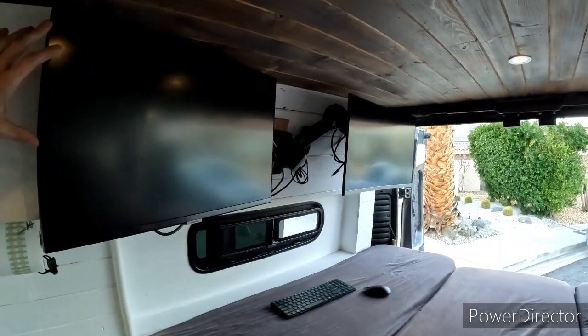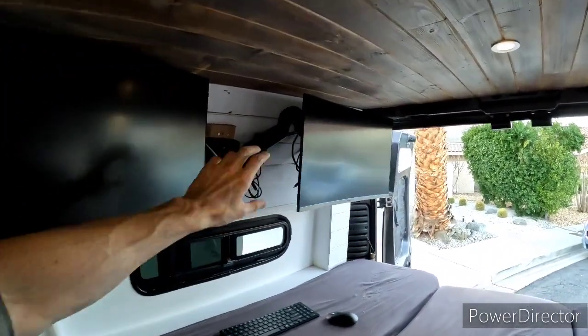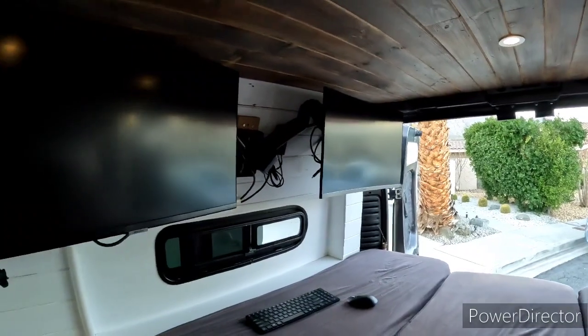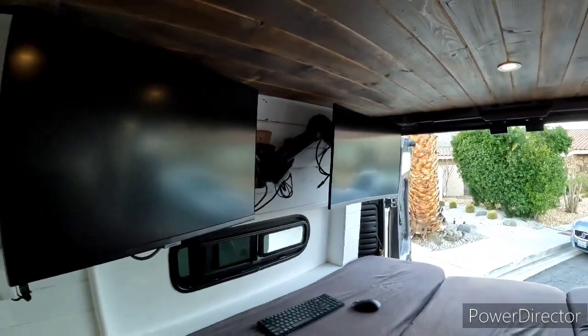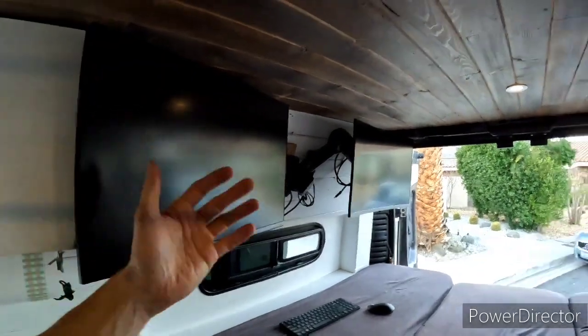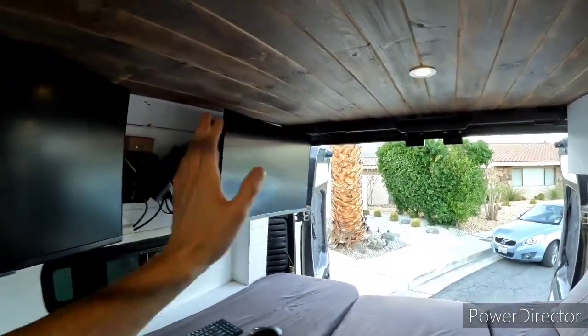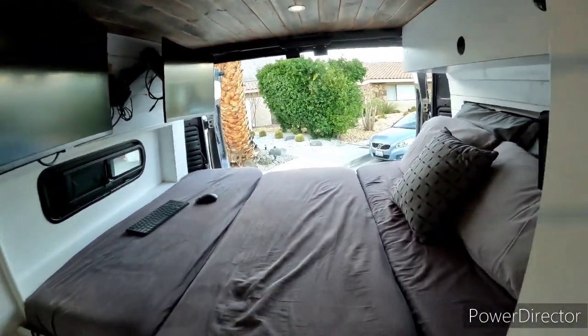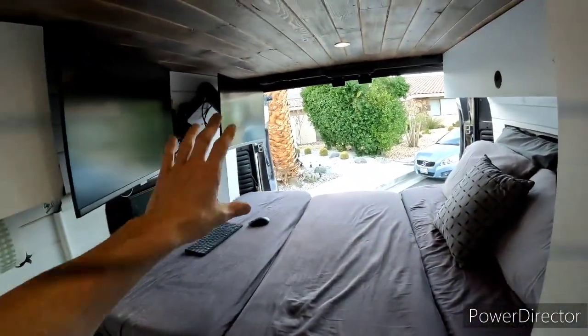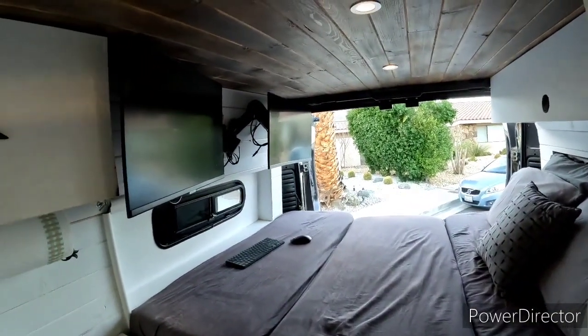So this is a 27-inch Samsung Smart TV, and this is a 27-inch Samsung curved monitor. And they're mounted on these arms that kind of fold out and you can move around. So you can swivel this one to face inside the van, or that one to face outside. Or when it's set up into the seating area with the desks, you can move them however you need for your individual workflow.